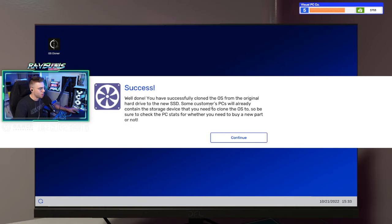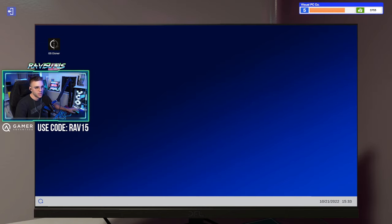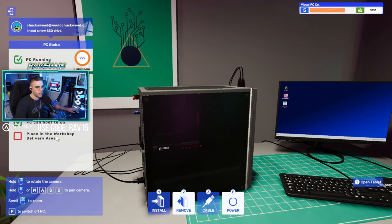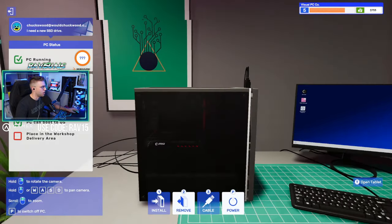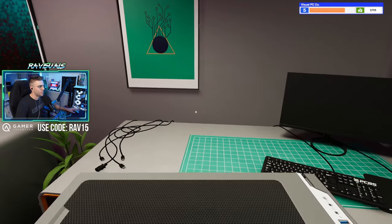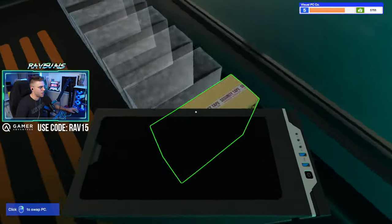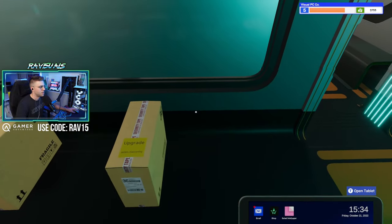Well done. You've successfully cloned the OS and the original hard drive to the new SSD. Some customers' PCs will already contain the storage device that you will need to clone the OS to. So be sure to check the PC stats for whether you need to buy a new part or not. Okay. Will do. Okay, so that one is done. PC's working. So all I gotta do is, from there, go here, grab it, and put it in the delivery area so that it can be done.